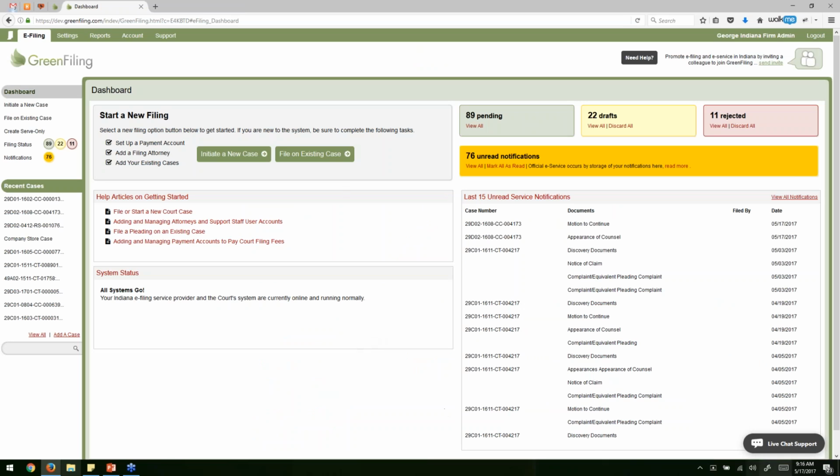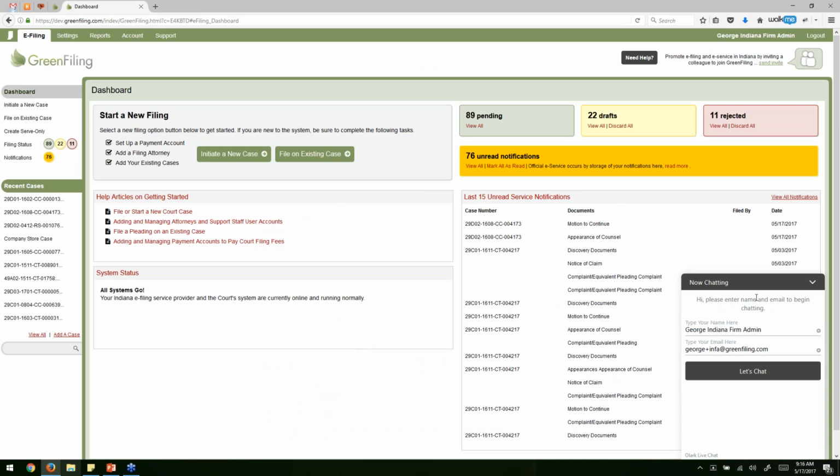I also want to point out that in the lower right-hand corner, you'll still see that live chat support tab right in the application itself. So you could be right in the middle of a filing at any time, start up a chat, and there'll be a chat agent there to help answer your questions.